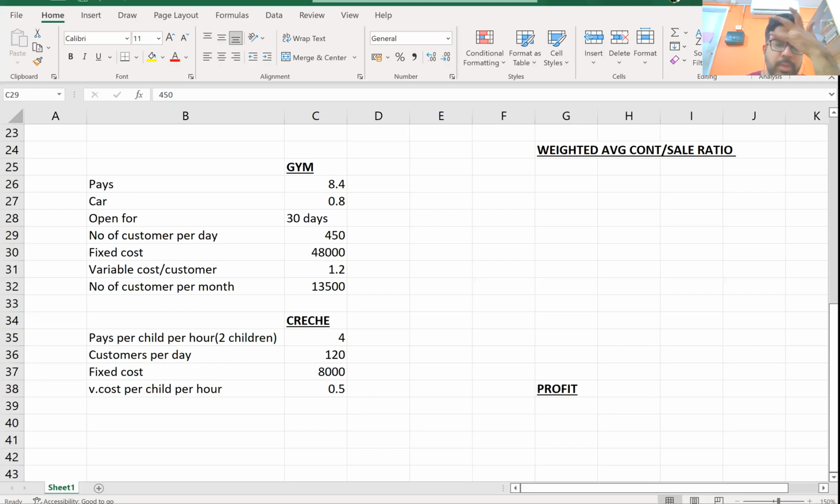Okay, now hopefully you have copied the data. You need a weighted average contribution to sales ratio in case the company is closing the cafe and opening the creche. So how much is the creche giving? 4 per hour, 2 children average customer, 120 per day because they're increasing by 300%, 120 only those customers using the creche. Fixed cost 8,000, variable cost per child 1.5.